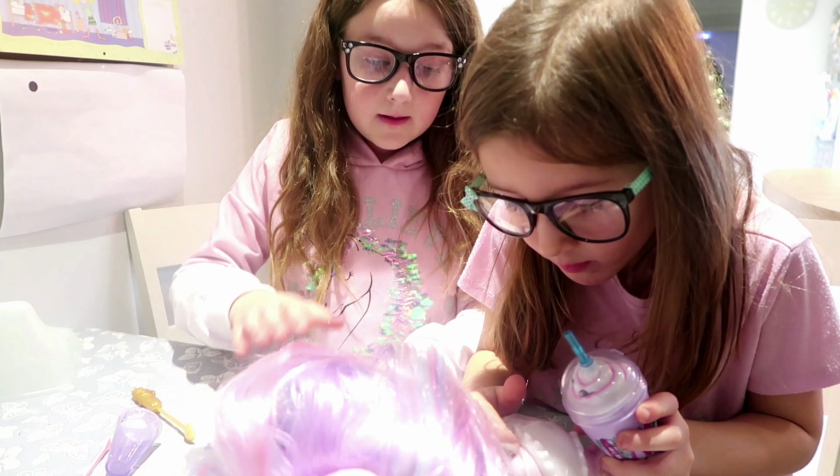Now we fill the measuring cup up to the top. 25 mils. That's millilitres. What colour do you like in her hair, Poppy? The purple. It's really cool, isn't it? I think it's gonna turn orange. Do you?